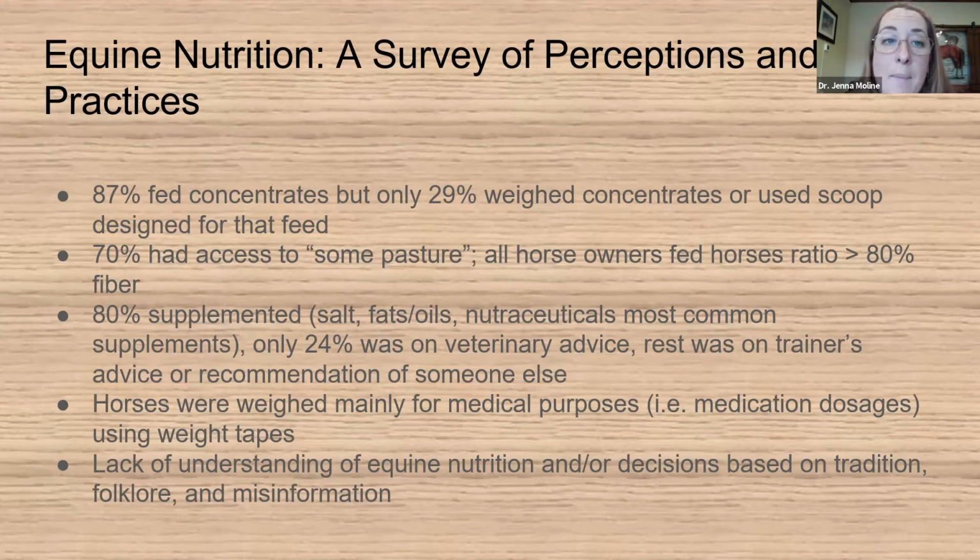A really good point about this, though: 70% of these respondents' horses had some sort of access to pasture. Amazingly, all of these horse owners were feeding the appropriate amount of fiber. It's important for horses to have at least 80% fiber in their diet, which is coming from hays and pastures, grazing that way. So it's really awesome that without even knowing what they were doing, for the people that don't have any experience, and for the people that had 25 years plus of experience, horses across the board are getting what they need as far as fiber.